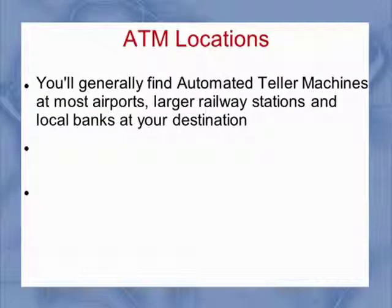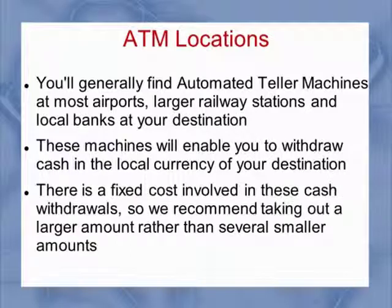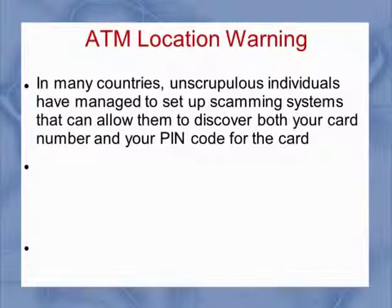ATM locations. You'll generally find automated teller machines at most airports, larger railway stations, and local banks at your destination. These machines will enable you to withdraw cash in the local currency at your destination. There is a fixed cost involved in these cash withdrawals, so we recommend taking out a larger amount rather than several smaller amounts. However, a warning about ATM locations.